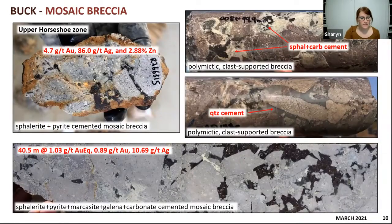As well, a closer look at the mosaic breccia that we're finding in the horseshoe zones, top of hole 12, as well as 6 and 7 from our last drill program. So we have a sphalerite-cemented matrix within a very angular breccia. The hand specimen on the upper left, you can see grades close to 5 gram per ton gold. As well, the core at the bottom of the photo you're looking at grades 40 to 50 meters of close to 1 gram per ton gold. So our geologists are very keen to look at these new styles of mineralization and try to understand the nature and controls of mineralization at Buck.